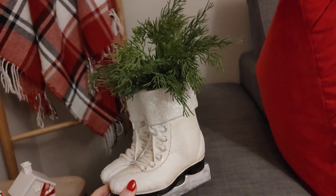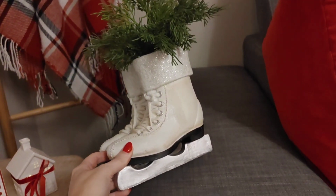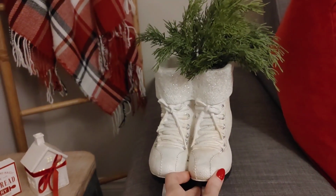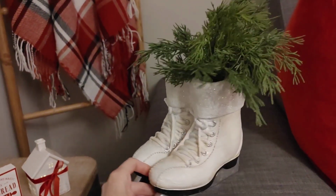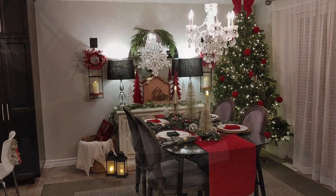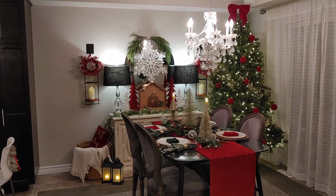But in this little nook, I do have these gorgeous skates. These were a gift from my mom, and she had actually filled them with flowers. So it was a Christmas centerpiece arrangement, and I love these. They're so vintage and sparkly, and they just bring back so many good memories.